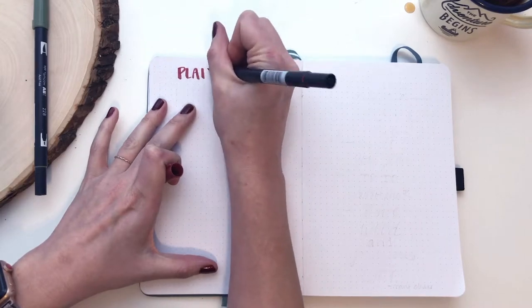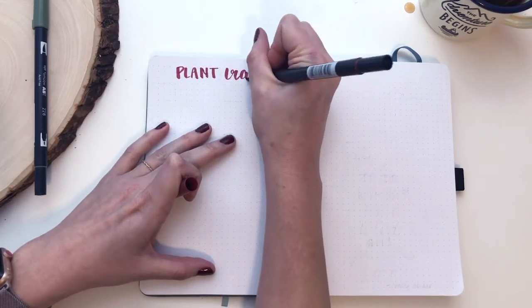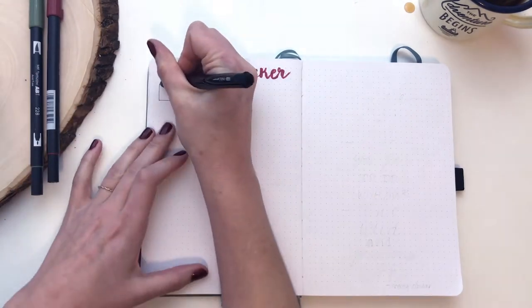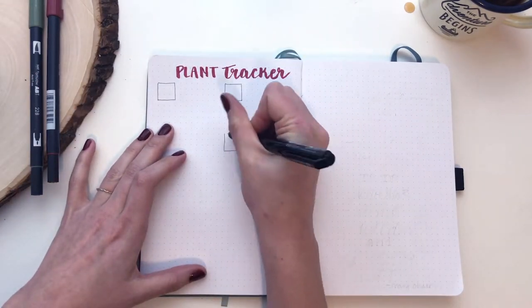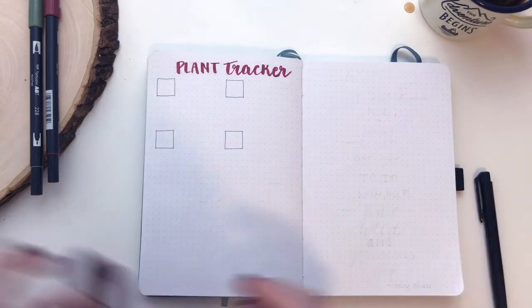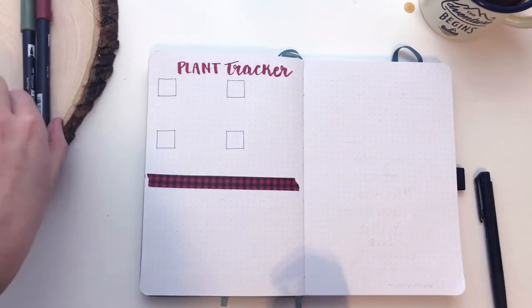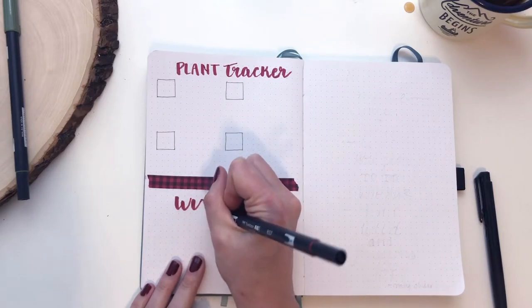Moving on, I did another little area for plant tracking this month. My fiance and I got even more plants, which is kind of a struggle to keep up with them all. But so far they're all still mostly alive.